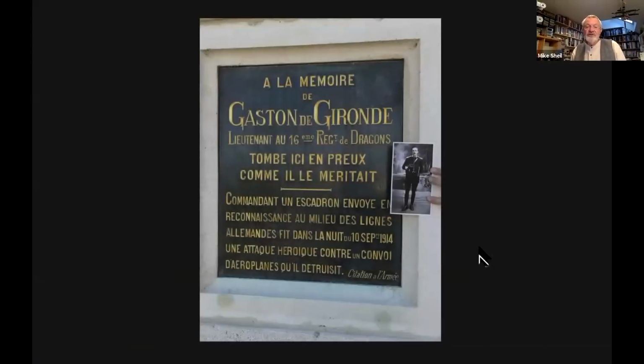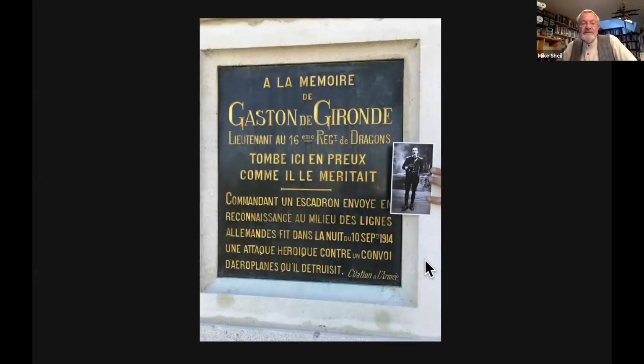About 3 miles away is another memorial, which is really rather splendid. You can see this rather dashing looking cavalry officer, Gaston de Gea. In September 1914, he's on a long-range cavalry patrol. He gets cut off behind the German advance from Mons down towards the Marne.